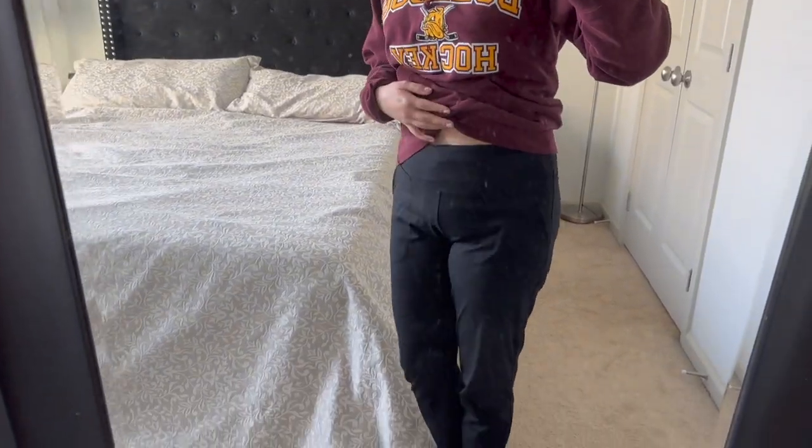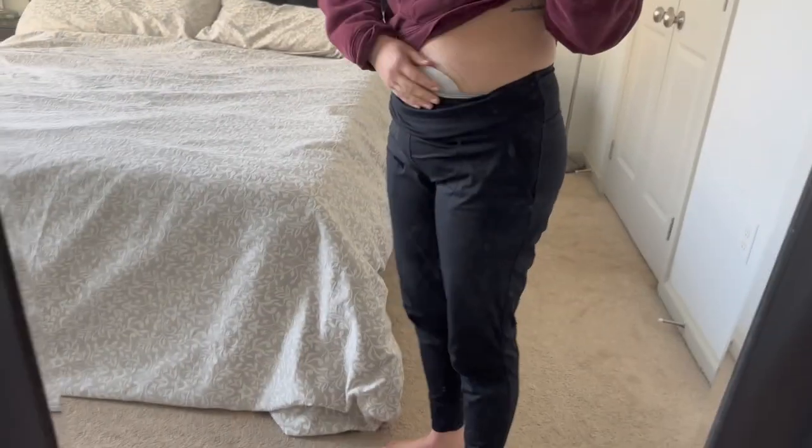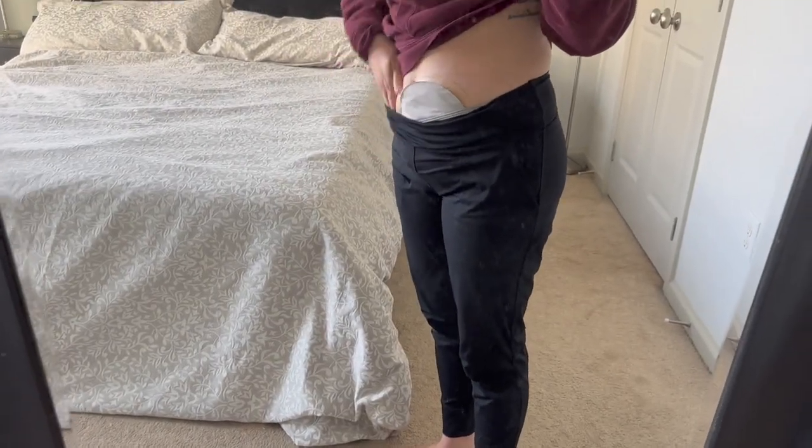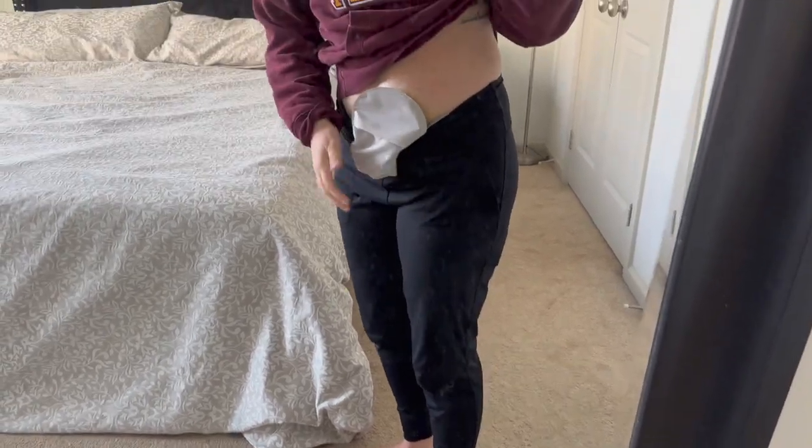Okay, you know what's really crazy is I feel like my bag is much more noticeable than it is. You can see it, but it's really not that noticeable. When I look down, I'm like, well, maybe even now too. It's not as noticeable, but I just feel like it is from my perspective. I would probably empty it again here. I just want to show you when I get the feeling to. So excuse me while I take out my bag.